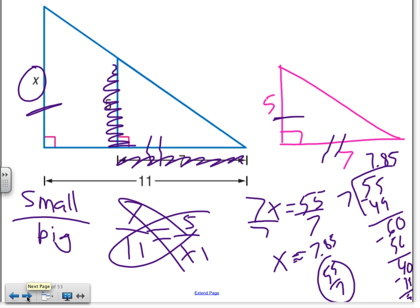Okay, any questions on that one? What do you think of this? Is that easy to conceptualize? I hope this is what's happening when you have two triangles. You've got to make sure they are similar first before you start looking for corresponding sides to find the missing side.